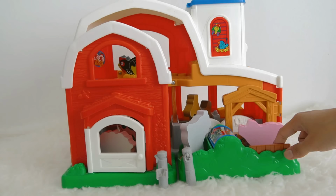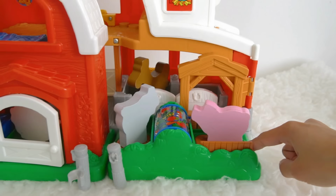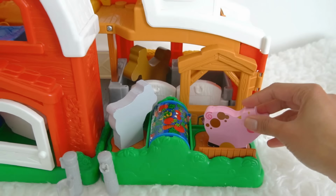Let's see if our farm animal friends are here. Ooh, let's start with this one. Let's press it. Did you hear that? Let's try it one more time. Oh, what animal says oink oink oink? It's a pig! Yes, we found a pig! The pig is on the mud! The pig!